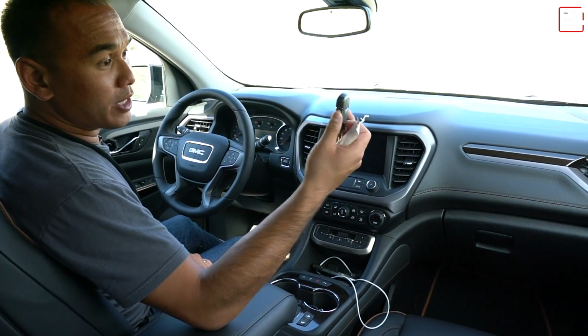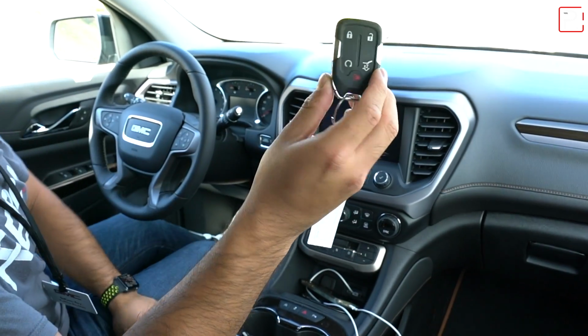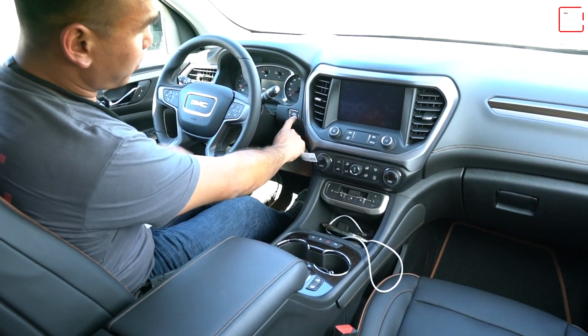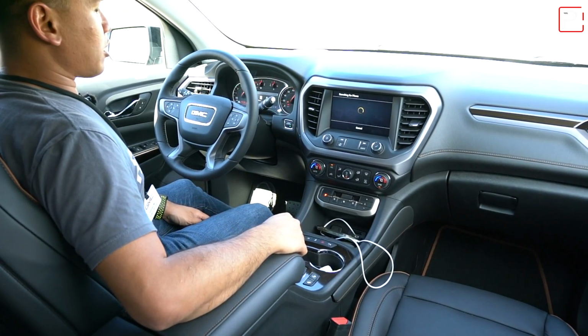Now, this particular one here, the AT4, has their newer key fob system. It has remote start. It has a power liftgate as well. It's a fairly nice key. Feels good in your hands. Feels nice and durable. When you start the vehicle up, just put your foot on the brake, and then the engine will start right up for you.